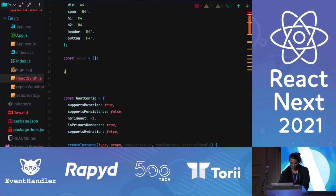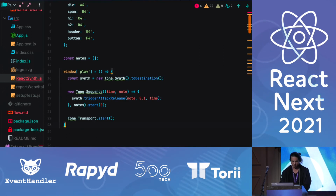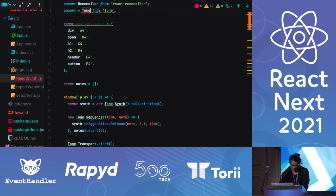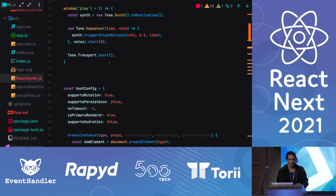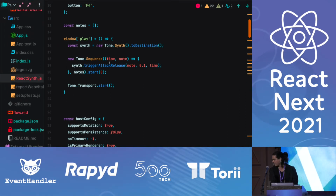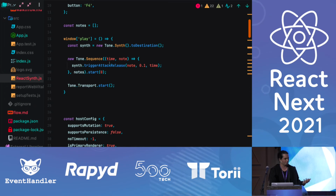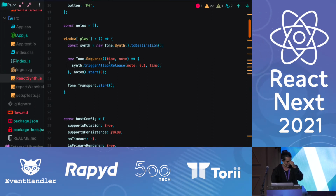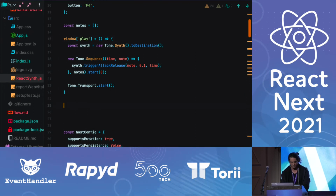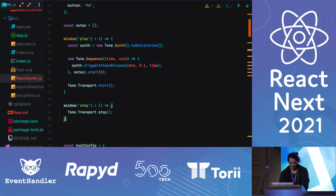Next, I'm going to expose on the window, just because it's a live demo and I don't want to start creating a bunch of files, just show you something nice. I'm going to expose on the window a play method and a stop method.